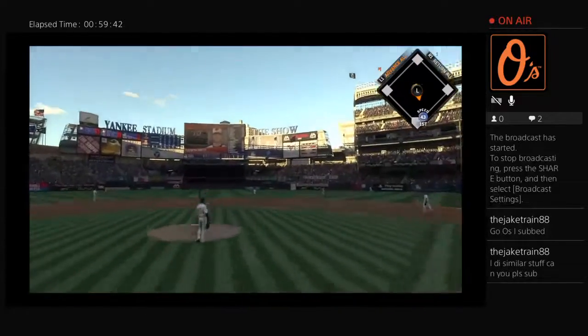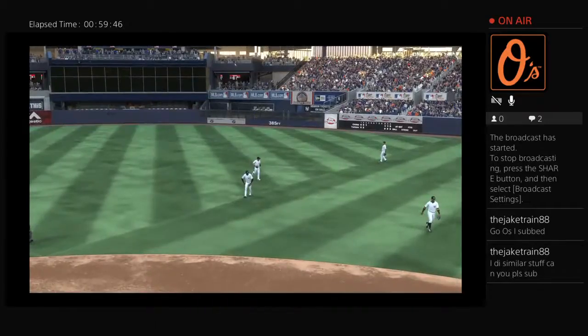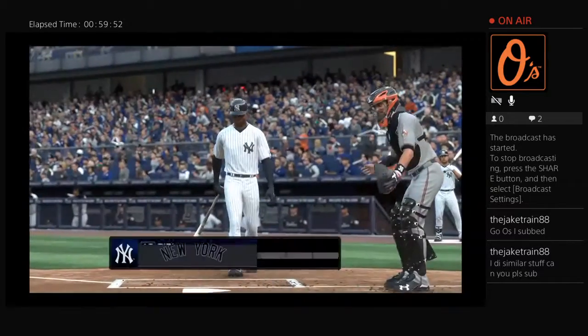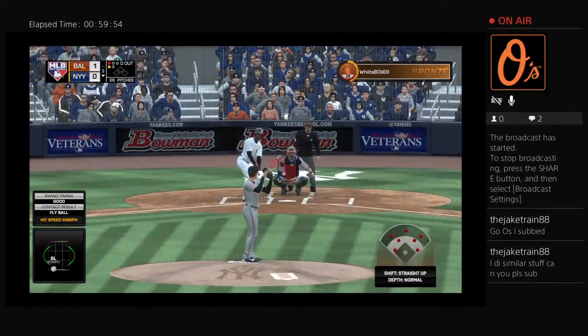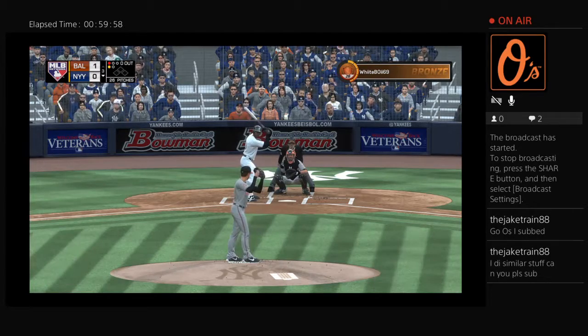And here's a ball hit in the air. And Gregorius will make the catch, and that ends the inning. 1 for the O's here, thanks to the home run. Leading off the inning, Didi Gregorius, and they'll need him to get something going here.